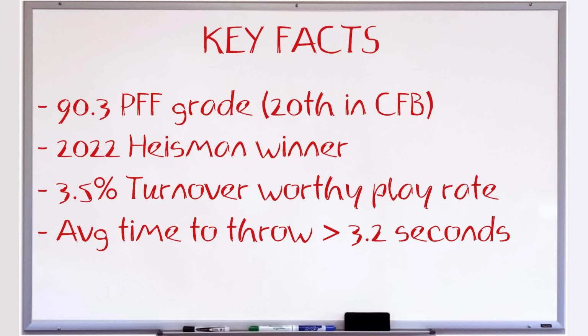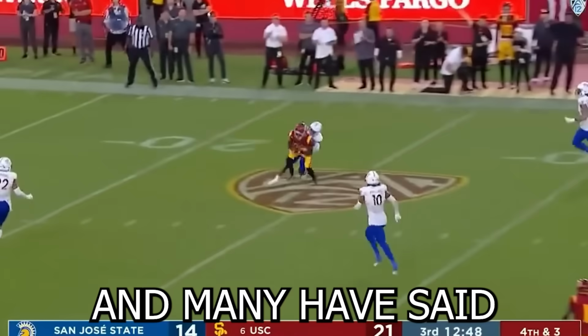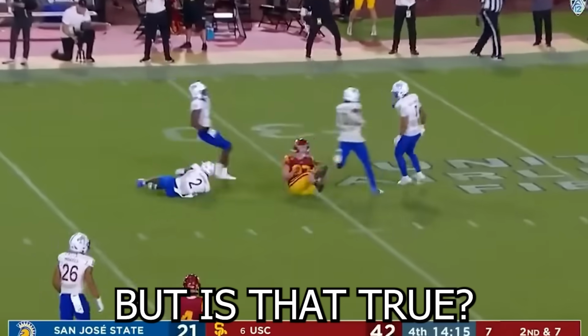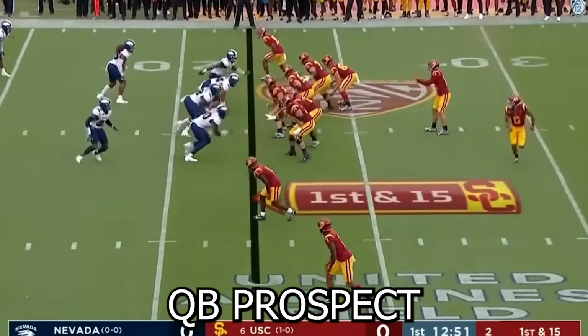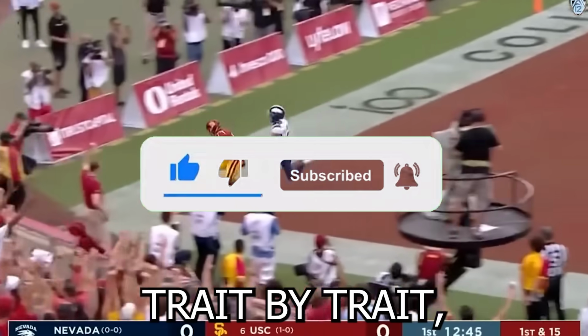To put this into perspective, in the NFL last year, there was only one QB who was over 3.0 seconds, Justin Fields. Now, Caleb seems destined to be the number one pick in the draft, and many have said that he's the best QB prospect since Trevor Lawrence. But is that true? Is he even a better option than Justin Fields? Is he even the best QB prospect in this class? Let's take a look and break this down trait by trait.